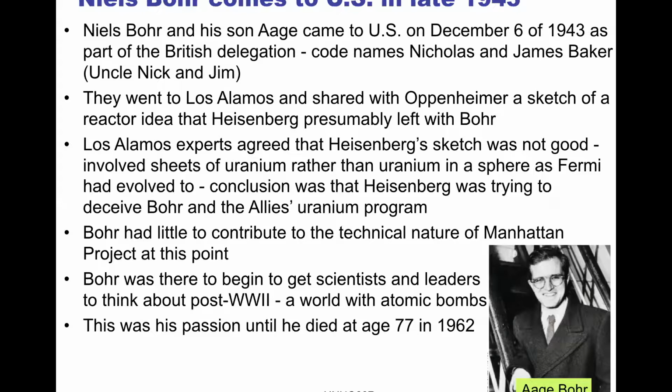His son Aage came with him. He has 3 sons. Aage was the physicist. I knew Aage before he died. He was head of the Niels Bohr Institute when I went there often over 30 years, from 68 onward. And so he was young then. He was his father's assistant. They came to Los Alamos. Of course, secrecy was important, so their nicknames were Uncle Nick and Jim. Not Niels and Aage, but Uncle Nick and Jim.